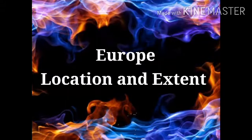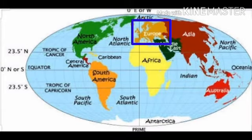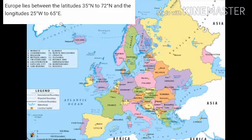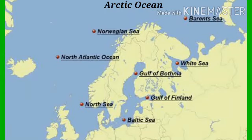Children, now let's learn about Europe's location and extent. Europe lies entirely in the North Temperate Zone. It extends from about 35 degrees north latitude in the south to 72 degrees north latitude in the north, and from about 25 degrees west longitude in the west to 65 degrees east longitude in the east. Europe is surrounded by water bodies on three sides.